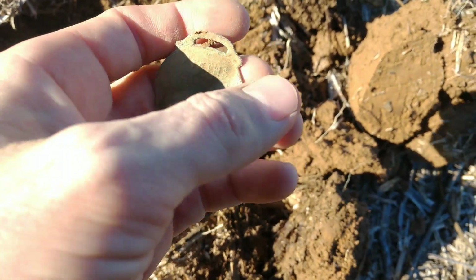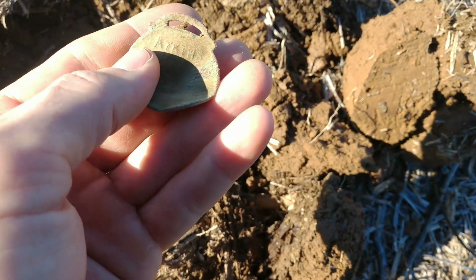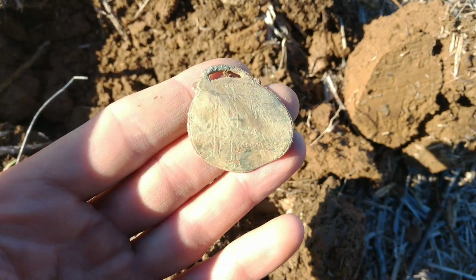So that's a cool relic. Should be able to find something on that maybe. Get a date, maybe a date range. Atkins Silver Steel Saws. I like that.